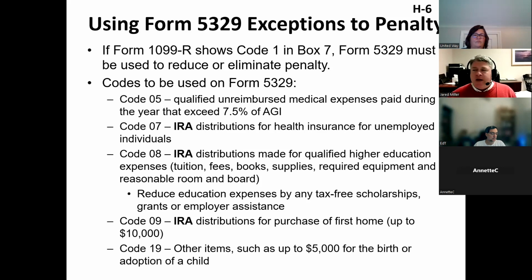If they pulled money out of either an IRA or their retirement account to go ahead and pay for medical expenses. So that's anything that's in excess of 7.5% of their adjusted gross income, meaning that they would have had medical expenses generally greater than 7.5% of what we call gross income. Now you'll see the next couple codes, code 7, 8, and 9, are all related just to IRAs. So again, we need to pay attention to if that IRA SEP or simple box is checked on the 1099-R. And if they are, then maybe 7, 8, or 9 could apply.